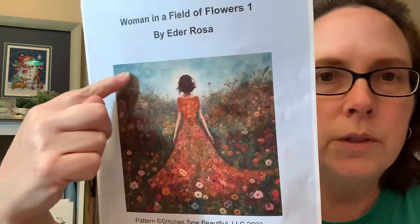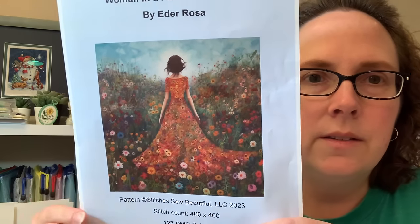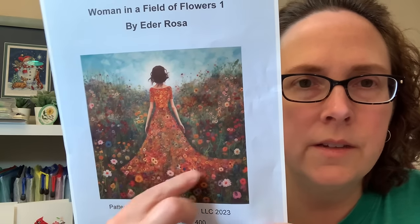Oh, the colors in this are so fun to work on. Like, because you've got the rich, beautiful blues of the sky, but then you've got these gorgeous reds and oranges and pinks and oh, it's gonna be so fun. Really love this one.